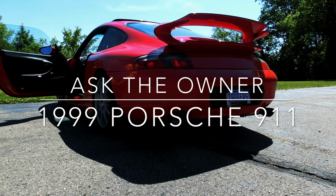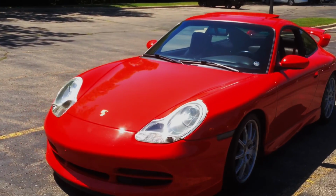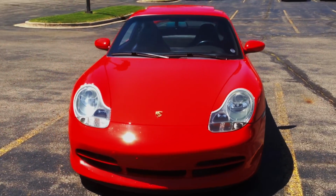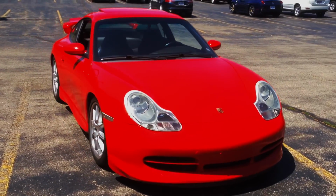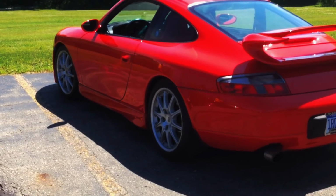Oh yeah, so it's a 1999 911, which is the 3.4 liter edition of the 996. It's the first 3 years they've had it. That was the engine in it. The previous owner did a lot that I have not done.